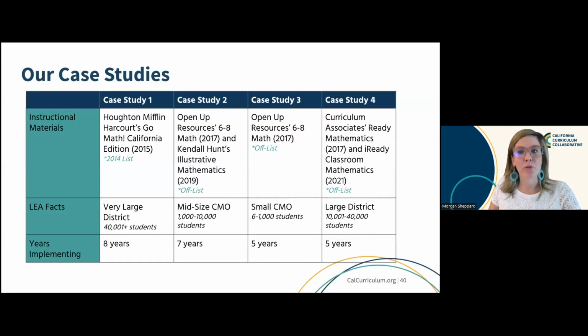In total, there were 4 participating district and charter teams reviewing 4 sets of instructional materials. Case study 1 is about a very large district that has been implementing HMH's Go Math California edition, which was on the 2014 California adoption list, for the last 8 years.